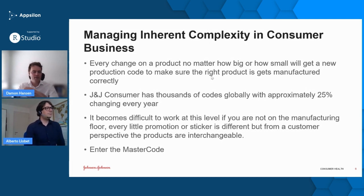Now, this makes perfect sense if you're on the production floor, because obviously it ensures that you make the correct product that's being ordered. But in consumer, we have thousands of products spread out globally, thousands upon thousands. And every year, we're updating or changing about 25% of those products. As I said, if you're in the plant, no problem at all. If anything, it facilitates you to know exactly what that unique key is going to be.